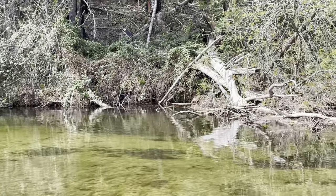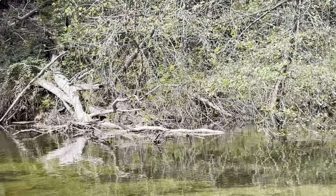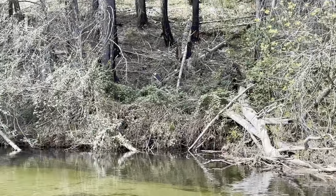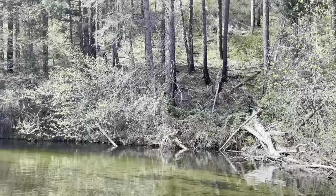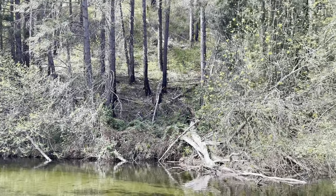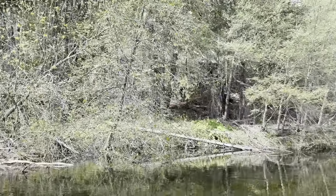And we did see fish jumping on the other side of the bank when we were here. And also on the other side, you cannot see it, but there's like a hiking trail back there too. You have to cross the bridge to get to that.